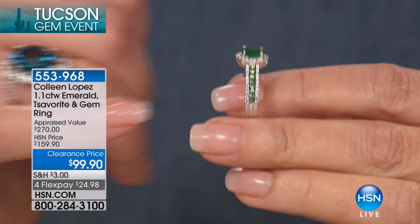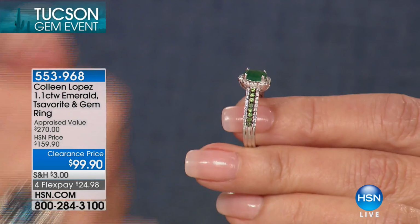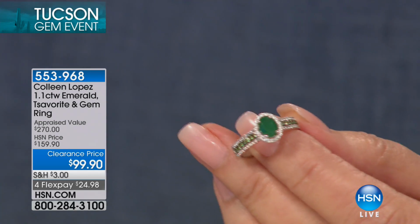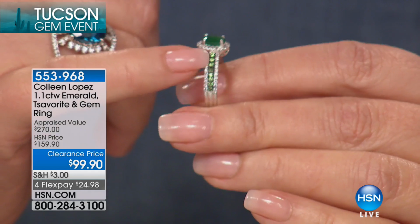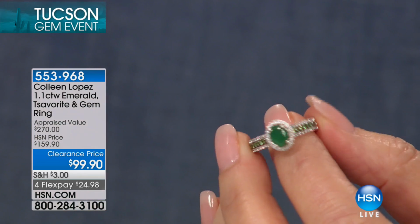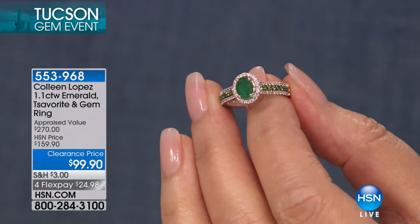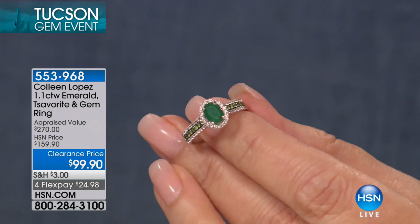And then down the shoulders of the band, we are using Tsavorite. This is genuine Tsavorite. Tsavorite is a green garnet. It's a very rare garnet. We don't see a lot of it. So that is genuine Tsavorite, both sides, and genuine emerald. This is an incredible, incredible value at $99.90. We took $60 off the regular HSN price.